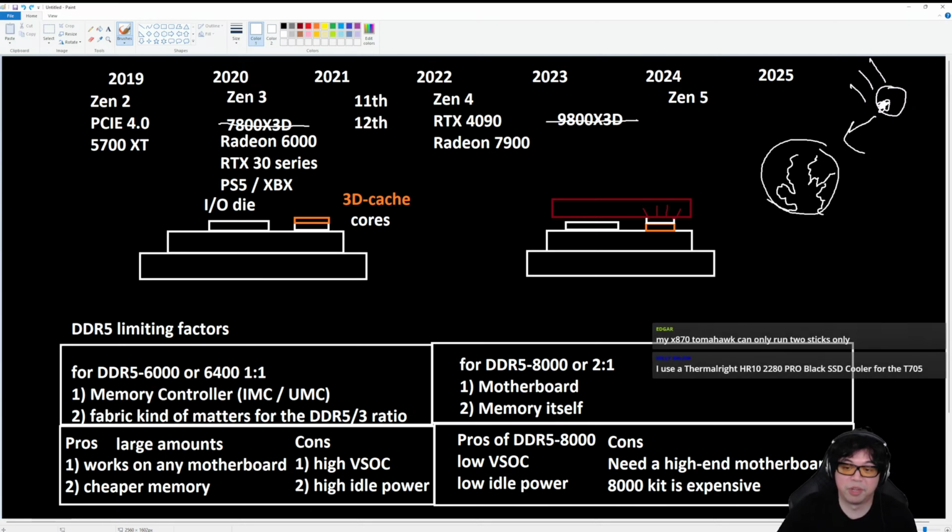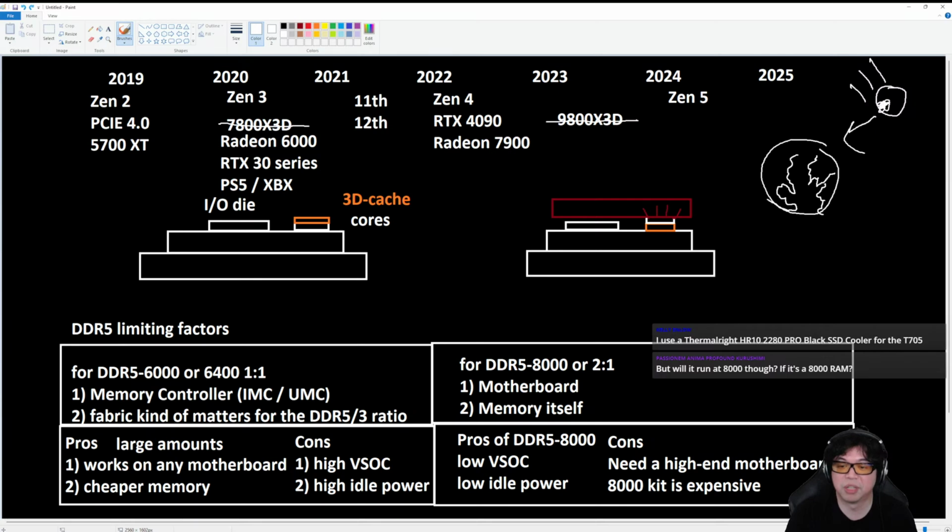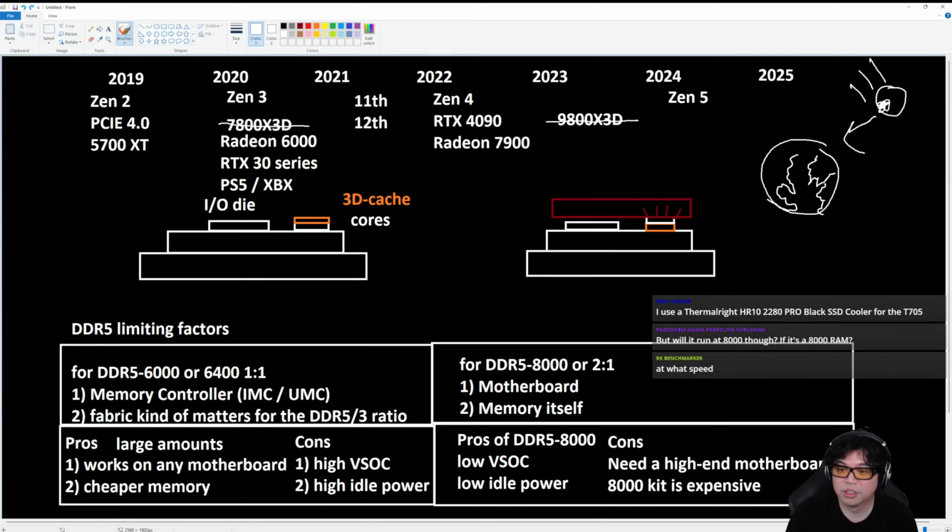Unless you have a defective motherboard, but you would be able to determine that based off of the code on the LED panel. The 7-segment display will tell you what the code is. Okay, so Thermalright HR10.